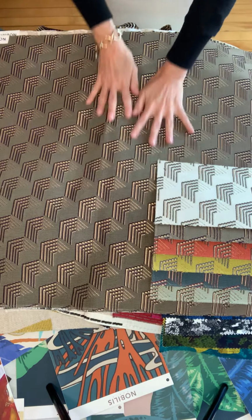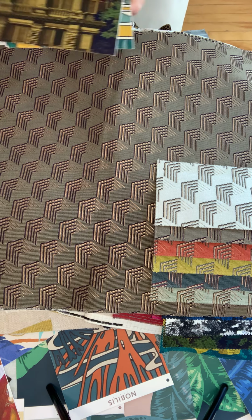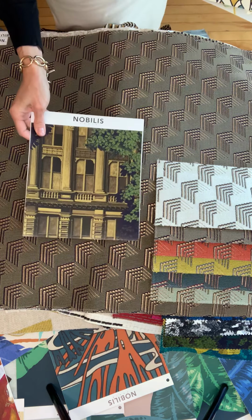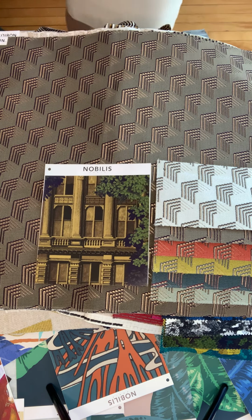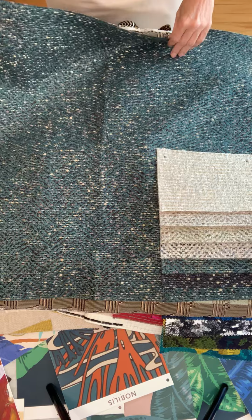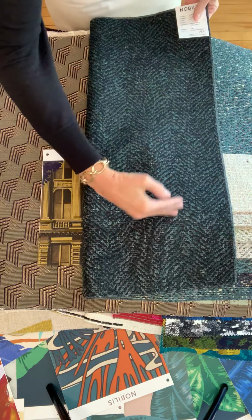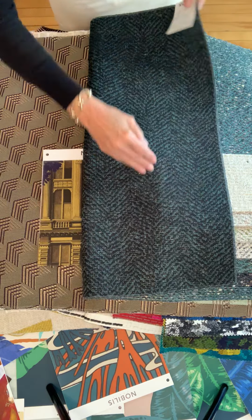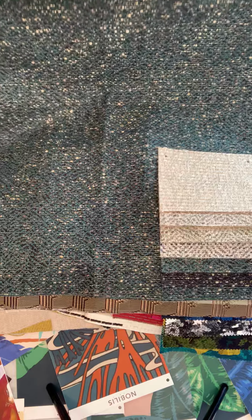This is really beautiful. And then I'm also going to show you, this is actually from the Palazzo collection, which I showed you earlier. But some of these colors are beautiful with that. And it's just really elegant. And then lastly, in this sort of darker black and textural look is Luxor. Luxor actually has this wonderful sort of herringbone chevron pattern that goes on, but it's very discreet, but it gives this pattern so much depth.